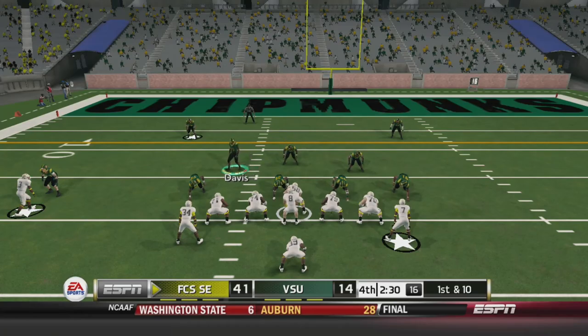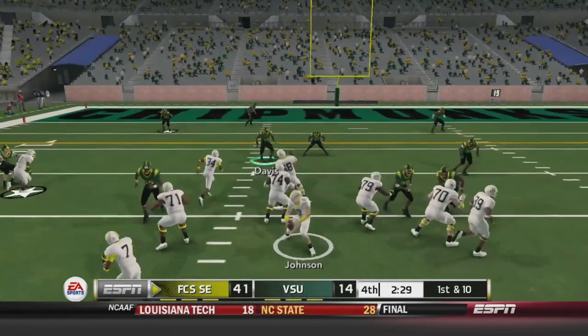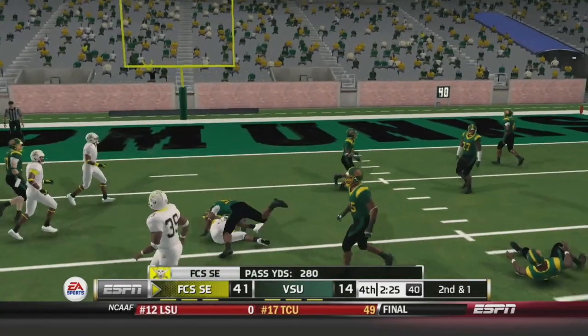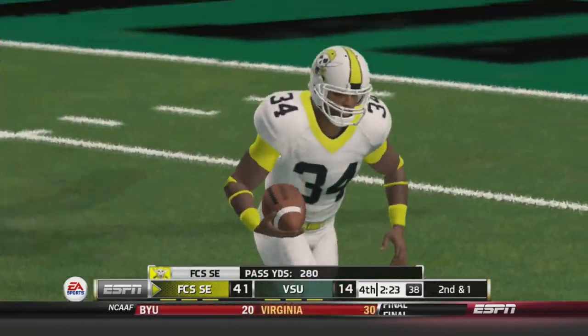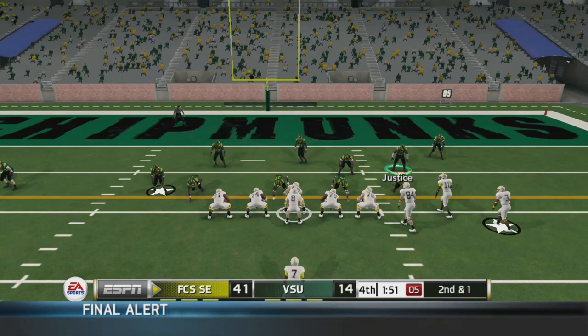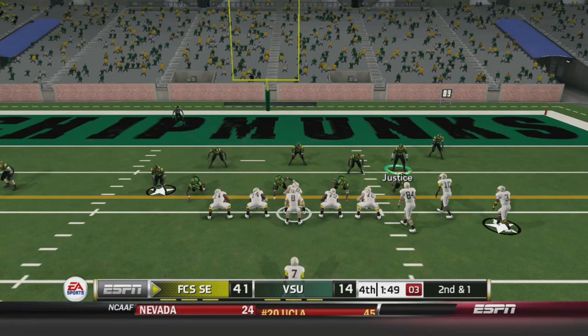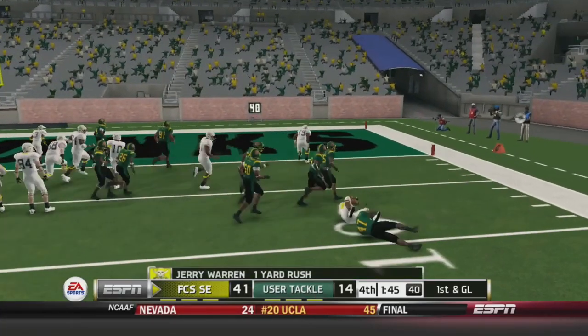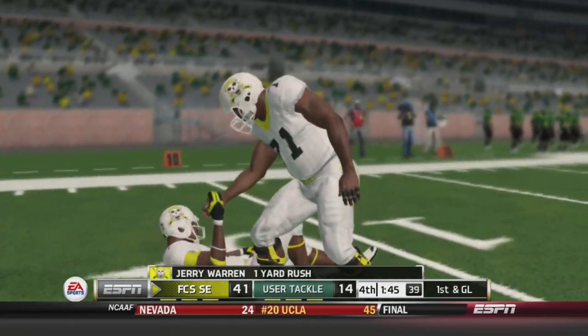So with 2:30 left in the game, you have to imagine the Pirates are just going to run the ball. Warren in motion, but Johnson drops back and throws it to Davis, not taking his foot off the pedal. 9-yard gain. Second and 1 with 1:51 left in the game. They are just wasting the clock away. A pitch to Warren. Enough of the first down. 1-yard gain.